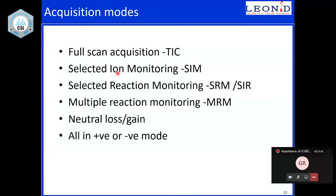Then selected ion monitoring: the TIC is less sensitive, so you can make it a little more sensitive. If you want to improve the sensitivity, instead of looking at all the ions, let us say my molecule has a 300 molecular weight. You define previously in the software itself, let the mass spec look only at 300 m/z. That is selected ion monitoring. So whenever a 300 ion comes into the mass spec, it will record that. That is how the peak will form for the SIM.